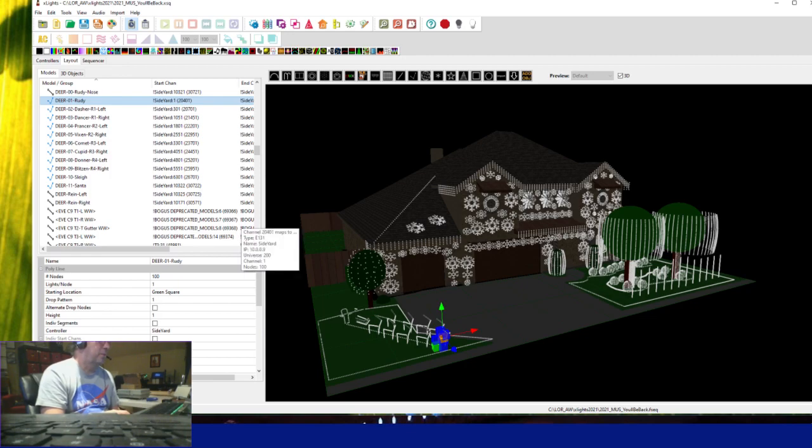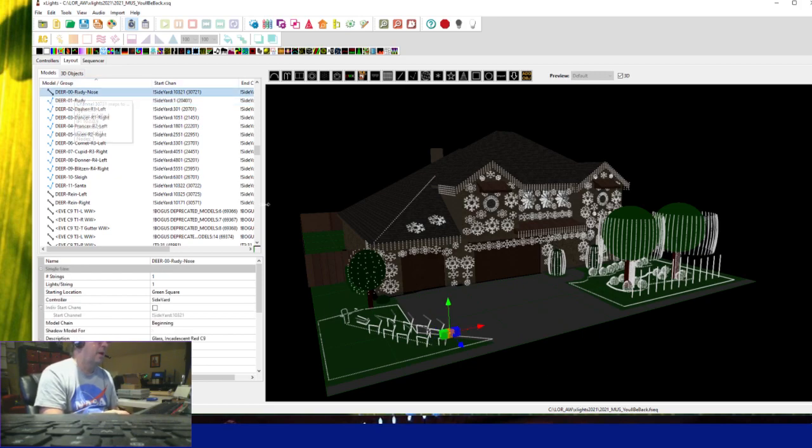Dasher, Dancer, Prancer, Vixen, Comet, Cupid, Donner, Blitzen, and of course Rudolph. And I also have Rudolph's red nose, which is right there. It is the only incandescent bulb in the entire display. So Rudolph's red nose is a red C9. I've always had red C9s in my display, and now it's just down to one.